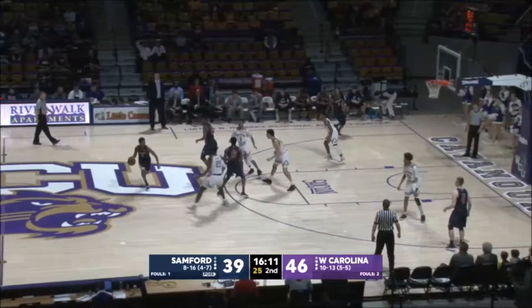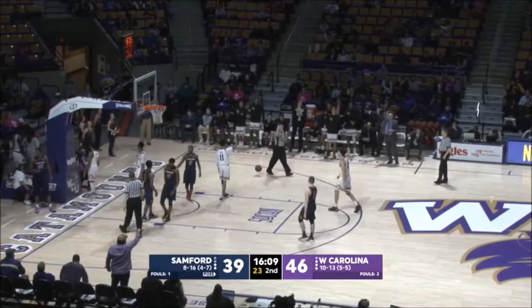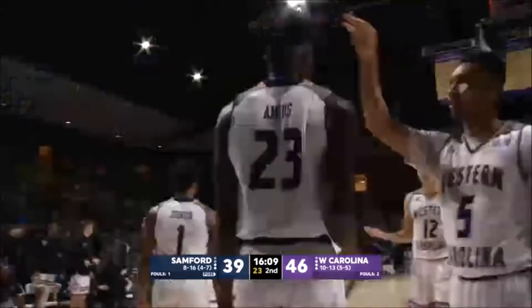Mike Amius with a dozen. Looking for more here as Amius with the steal. The layup all the way up the floor. And I think they're going to count the basket. Let's see. Keeping an eye on it. Are they going to count the basket on the goaltending?